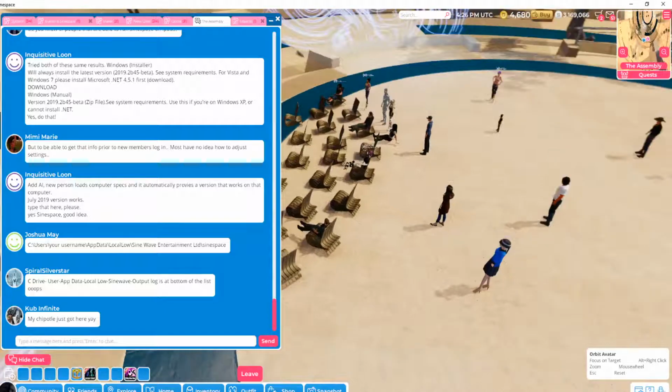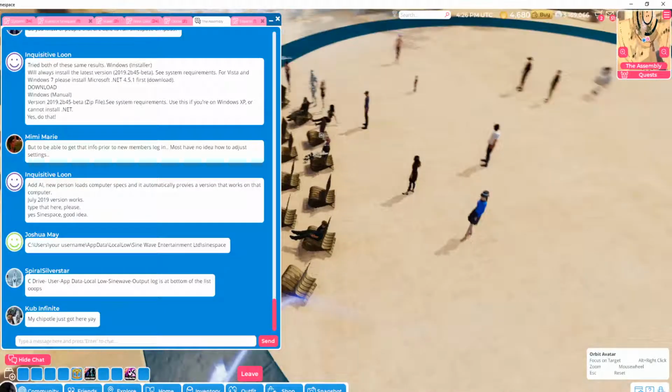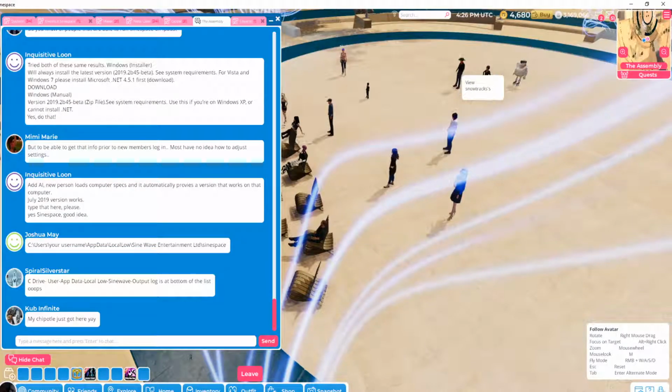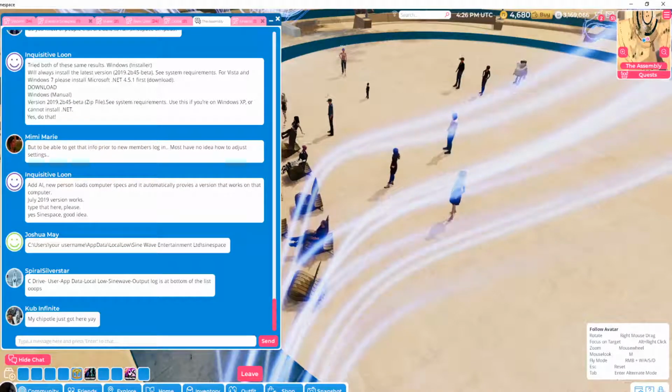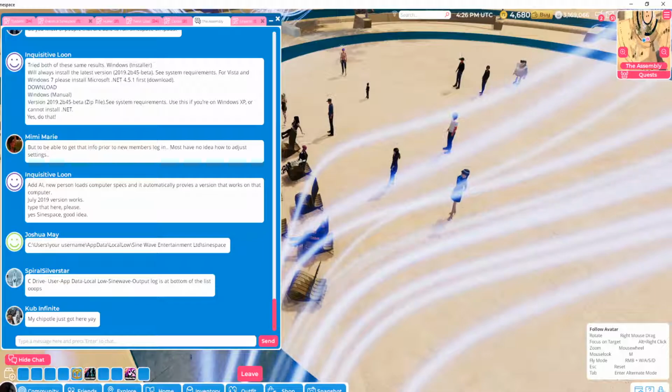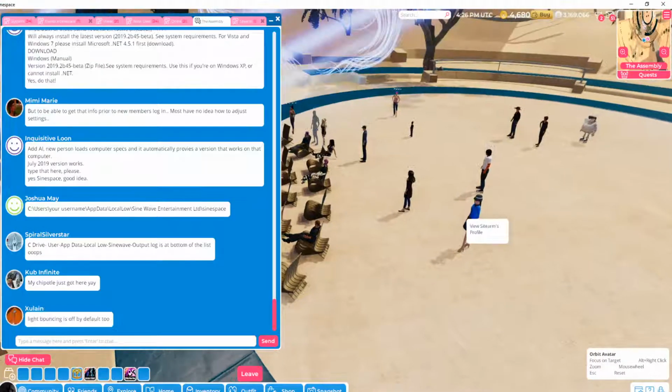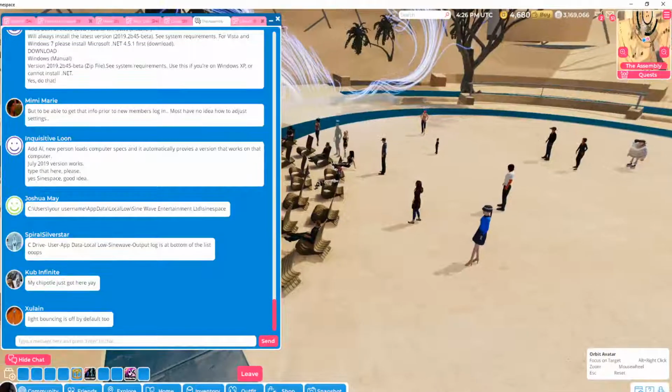Although I will say, the desktop viewer does have a settings button right on the login screen, so you can adjust all of those graphic settings before you actually log in. Just the bottom right corner, big settings button, click that, go to graphics, down the fastest. You can change that before you actually log in.